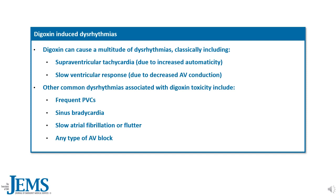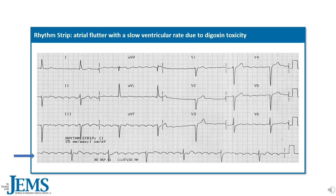Digoxin can cause a multitude of dysrhythmias, classically including supraventricular tachycardia due to increased automaticity and slow ventricular response due to decreased AV conduction. Other common dysrhythmias associated with digoxin toxicity include frequent PVCs, sinus bradycardia, slow atrial fibrillation or flutter, and any type of AV block. So if we take a moment to look at our ECG, we can see on the rhythm strip the atrial flutter with a slow ventricular rate due to the digoxin toxicity.